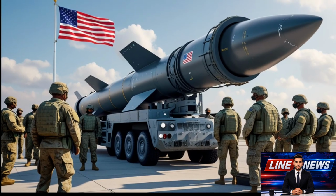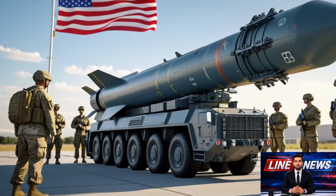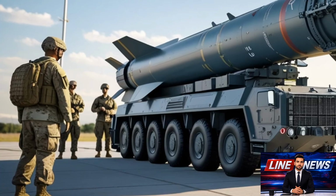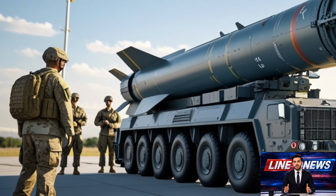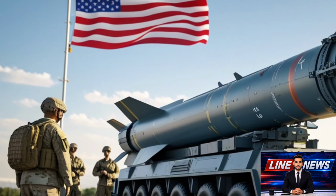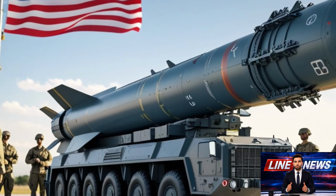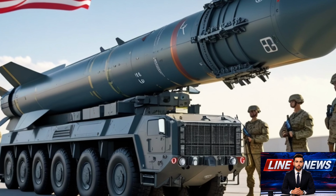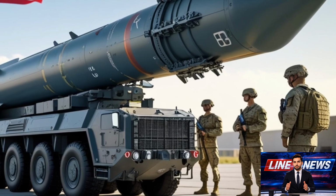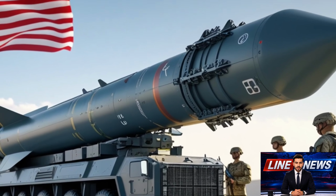The AGM-28 Hound Dog was developed by the United States during the intense years of the Cold War. At that time, the United States and the Soviet Union were locked in a dangerous nuclear arms race. Both superpowers were constantly searching for ways to strike enemy targets faster and more effectively. American military planners realized that strategic bombers like the B-52 Stratofortress needed a weapon that could hit heavily defended Soviet targets without forcing the bomber itself to fly directly into dangerous enemy air defense zones. This urgent requirement led to the creation of the AGM-28 Hound Dog missile.